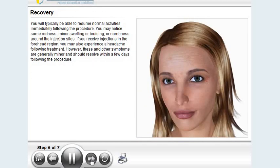You will typically be able to resume normal activities immediately following the procedure. You may notice some redness, minor swelling or bruising, or numbness around the injection sites. If you receive injections in the forehead region, you may also experience a headache following treatment. However, these and other symptoms are generally minor and should resolve within a few days following the procedure.